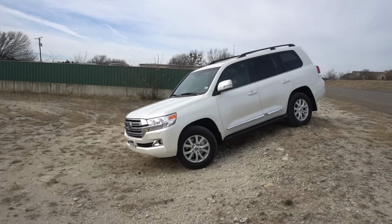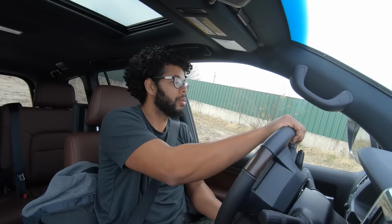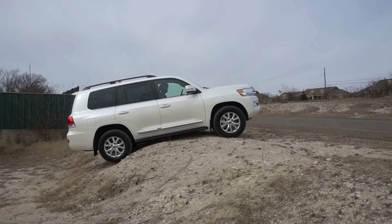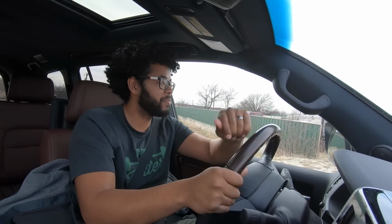Nice. Now I'm going to go back up the incline, but I'm going to go on a slightly steeper area of it. See how it does there. And I'm not in 4 low or anything. I'm in 4 high, so the drive settings, you only have 4 high and 4 low, and that's it. I don't have crawl control on, I don't have anything locked. This is just 4 high, and it's doing an incredible job. Oh, it's pretty crazy. It's nice and easy, and that's it. It's pretty impressive. This thing is pretty cool.